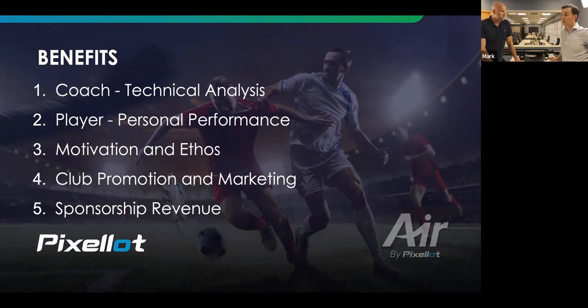I think all the pro coaches would say the biggest difference between pro coaching and grassroots is that they have video and they have data. And so you can say to a player, these are the facts. Imagine if you could do that with grassroots, how much that player would improve.